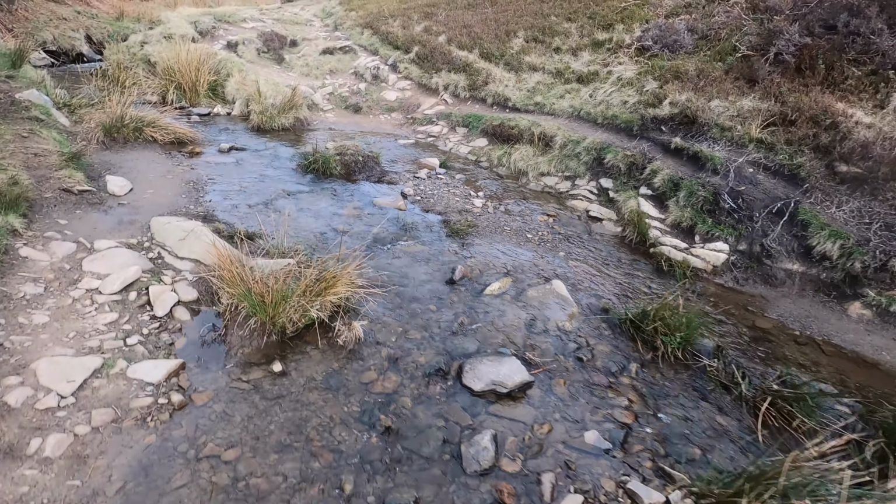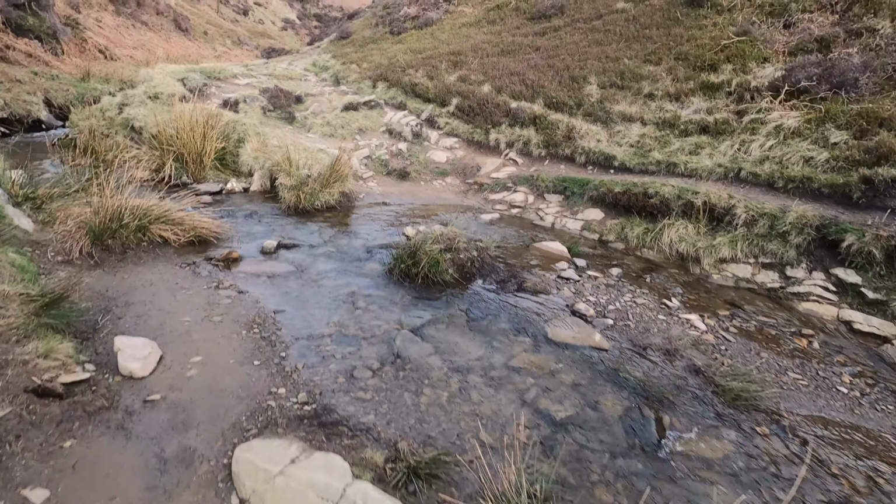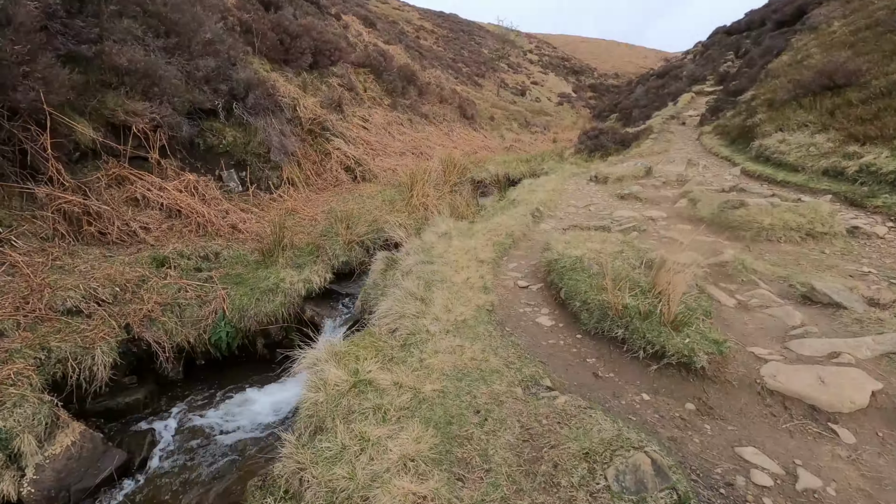I last completed the full plateau circuit in 2017, and at that time I started on the eastern end, up from Hope Cross. I'm hoping to spot that in the distance around early afternoon tomorrow.